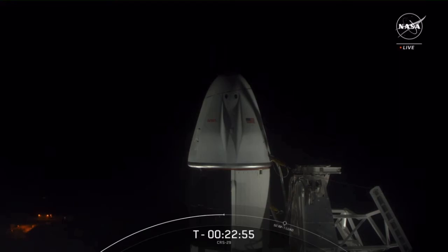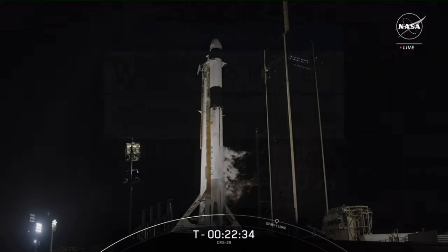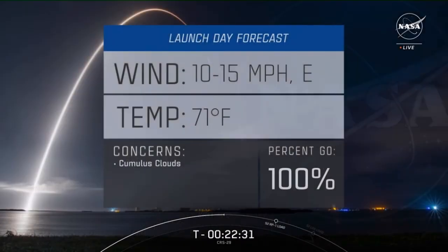After that evaluation, the NASA and SpaceX teams yesterday cleared the rocket and spacecraft for launch today. The 45th Space Wing says the eastern range is green, and that means our path from here to the International Space Station is clear and safe. Again, the weather tonight is terrific. 100% go. Still, the launch weather officer, Melody Lovin, will be monitoring the clouds for potential violations.